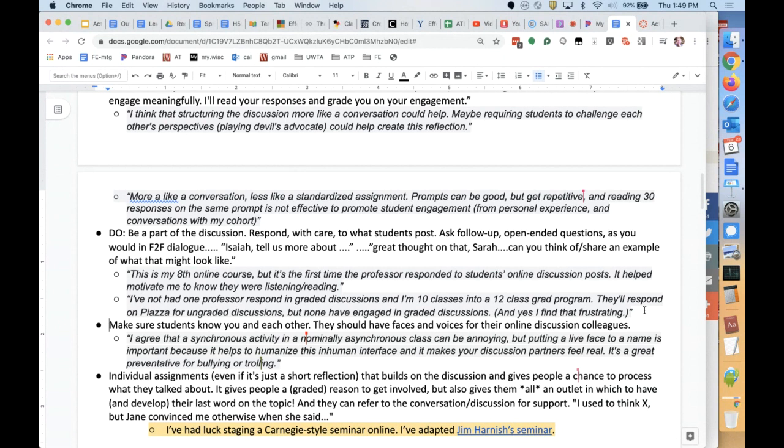Spaces like Piazza, I love the idea of having a conversation occur there. It can be anonymous, it can be named, and it's all about their choice. Yeah, I find that many students will choose to identify themselves by name. So they have a choice. I think that the choice is great, especially there.